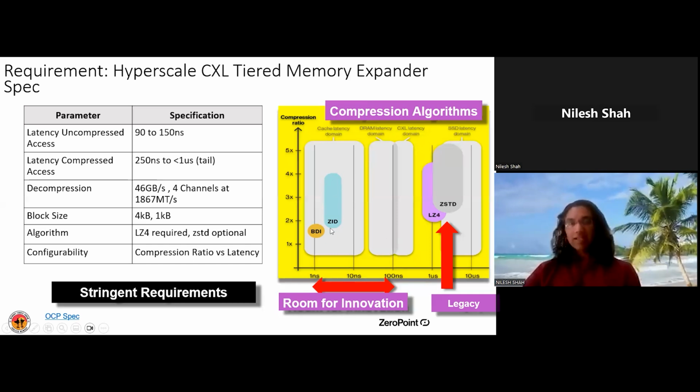That's some of what the spec is calling for: LZ4 is required. So this is something you would need to implement, but then there is room for innovation.